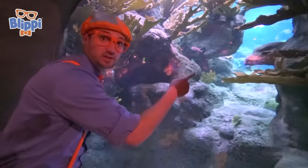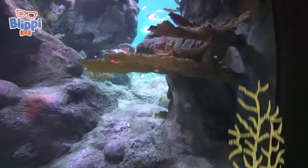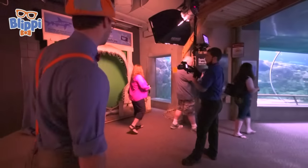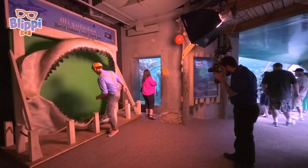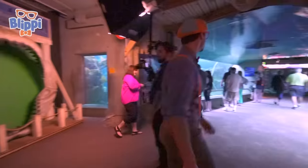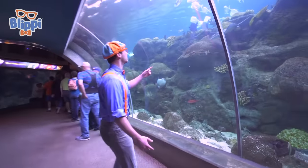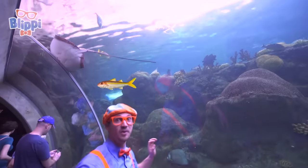Oh, what's in here? Whoa. Look, they kind of look like rocks. See those? But they're actually alive. Okay. Oh, what do you do right here? Ooh. I think it's time for a picture. Okay, thank you. Come on. It's like a tunnel right here. Look at this side. A stingray. Whoa. Wow.